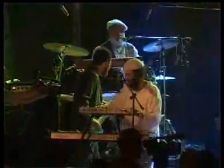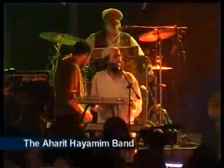It's just good to be here with such good people and good energy, and Am Yisrael Chai, right? So we hope you enjoy the music, but next time be there or be square. We'll meet at Acharit Hayamim, or at the end of times.